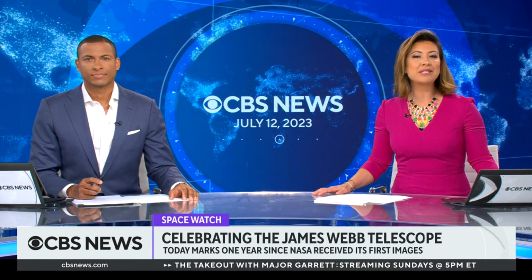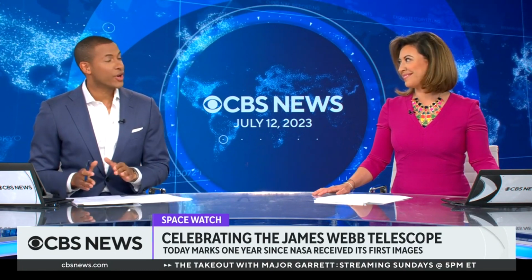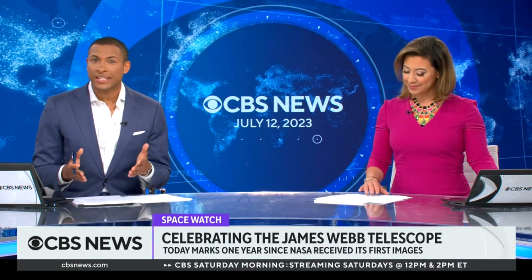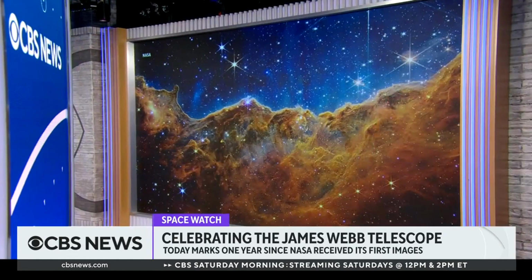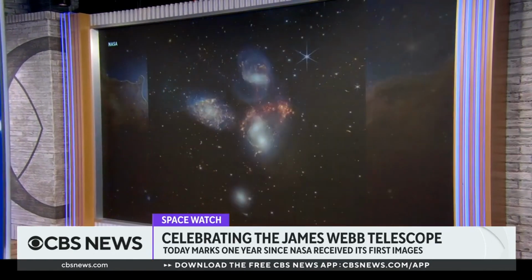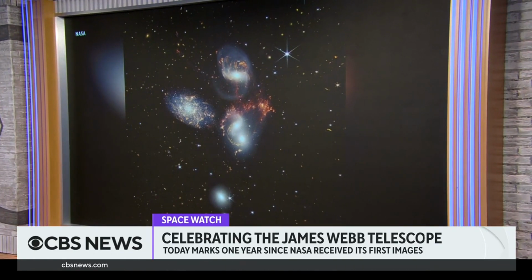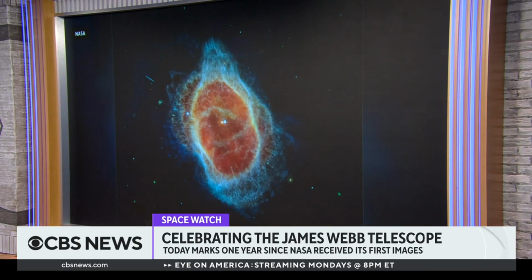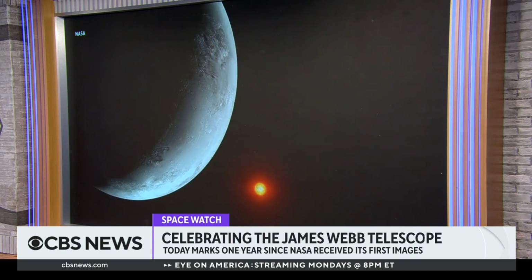NASA is celebrating a special milestone for the James Webb Telescope. That's right. 1 year ago today, we received the first images from truly the edge of the universe. Check it out. These are just some of those incredible shots that we've seen over the last year. Think about how much time, money, research, and energy went into bringing this to you. The telescope floats 930,000 miles from Earth and has given us the first pictures of faraway galaxies.